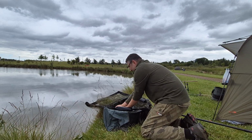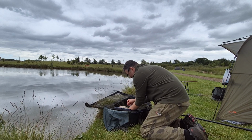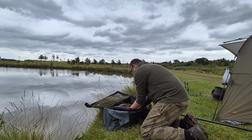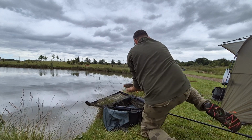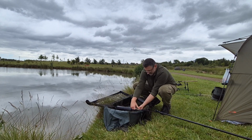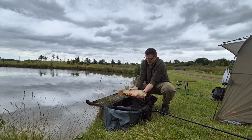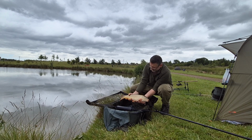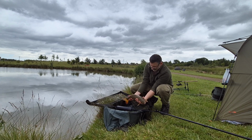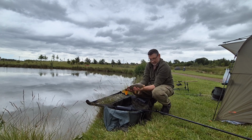Plenty of commons in here, isn't there? Loads of commons. Most of them have been commons. I don't think I've had a mirror. I can't remember if I've had a mirror. That's lovely, that. Nice and lean on it as well. Not a mark on it. Look at the paddle on that. Beautiful. That's immaculate, that, like. I'd say 9, maybe.